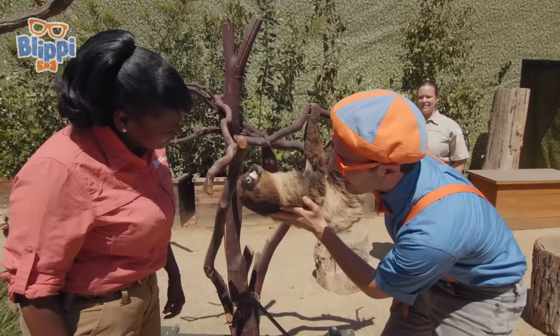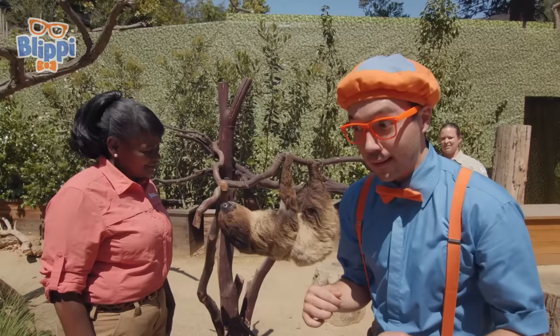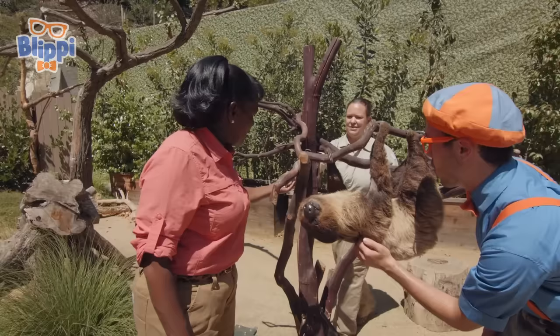Isn't she? Hey, sloths are awake at night. Do you remember what word we use when an animal is awake at night? Yeah. That means this animal, this sloth, is nocturnal and really cute inside. That's right, and slow. Let's not forget that part. Xena is so slow. She is. And showing us her best upside down face.